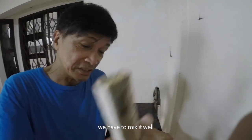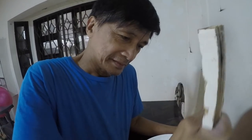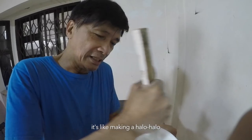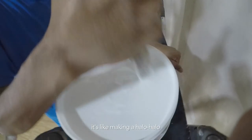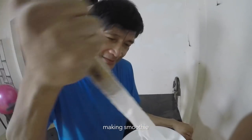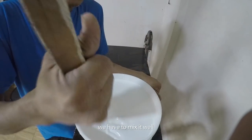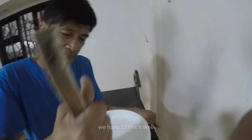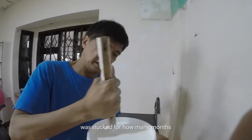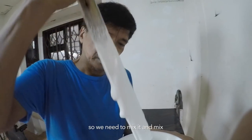We have to mix it well so it will be smooth. Right, see? It's like making a halo-halo. Make it a smoothie. Smoothie! We need to mix it well because this one stuck for how many months, so we need to mix it and mix.